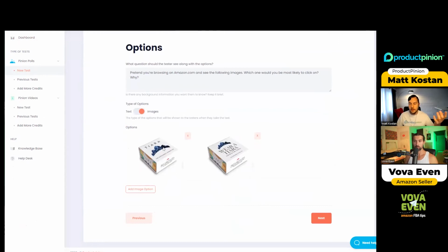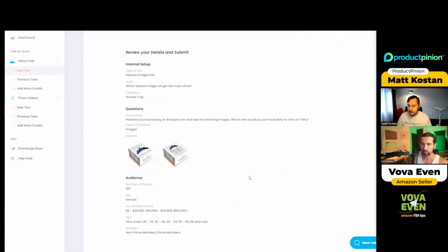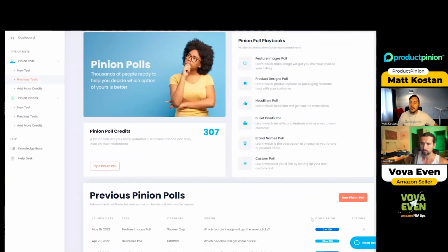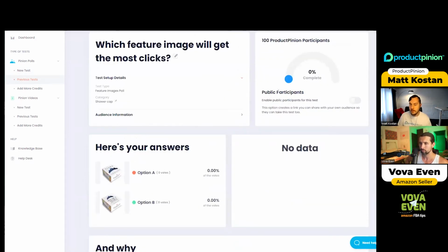You're basically asking, you also get some written feedback as well too. We have our 2 images. We hit next. In this case, we can ask 100, probably female, because I don't think a lot of dudes use the shower caps. And let's just hit next. Let's launch it. Done. And then within a few minutes, we'll actually start getting results, and we can check back on this just before we finish up the video, because I'm curious to see how fast the results come in. That's pretty cool.